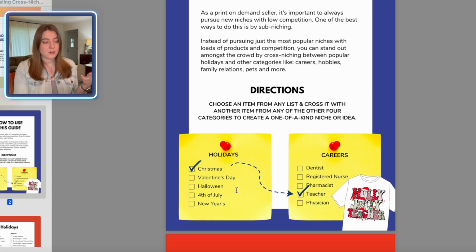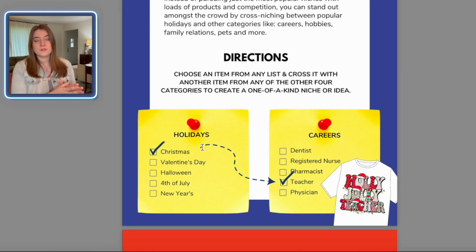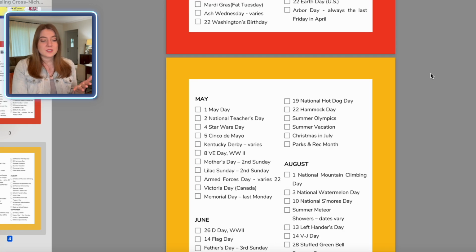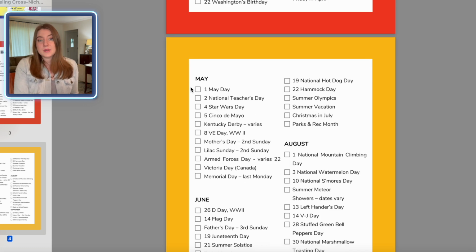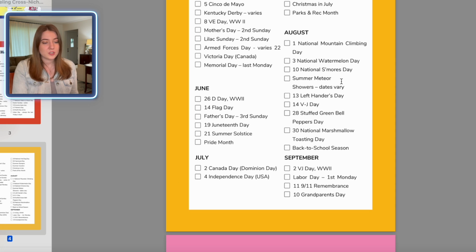So instead of just a generic Christmas design, you could do a Christmas dentist design, or Christmas nurse design, a Christmas doctor design. All of those would just cut down on the competition and make you compete in a little bit smaller of a pool of designs. So let's go over to the holidays and start thinking about what holiday we should be designing for next. Now, even though it's May, that doesn't mean we should be looking in this May section to figure out what types of designs we are going to be making today. Typically, as a print-on-demand seller, you want to be working at least 2 months in advance. So that means that we are skipping all the way down to July.